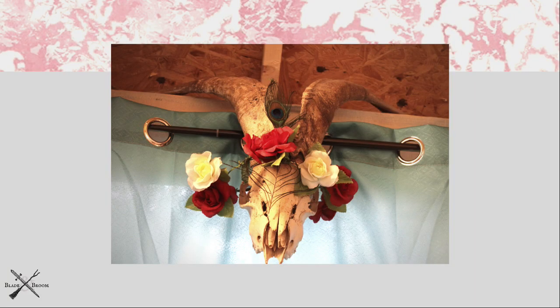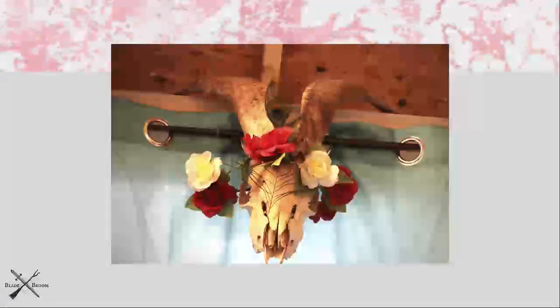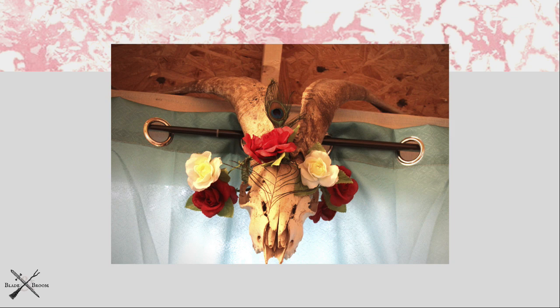This is my beautiful Buka. He's been with me for several years, and he was found for me by one of my best friends, who is herself a goat lady. She knew and trusted the man who was selling the skull, so I know that this old goat lived a happy, horny life and died of natural causes.